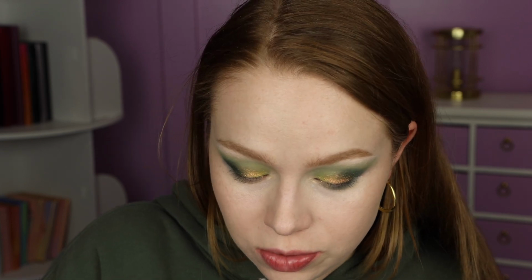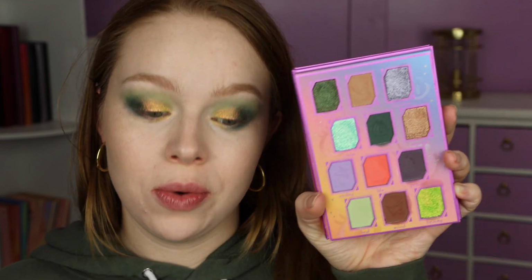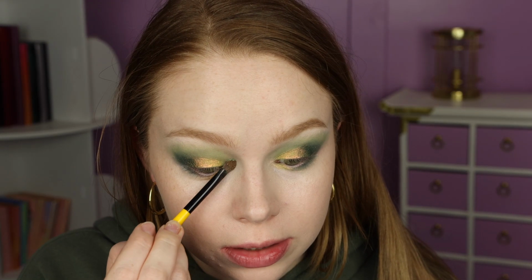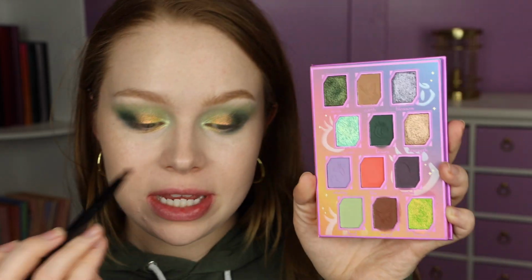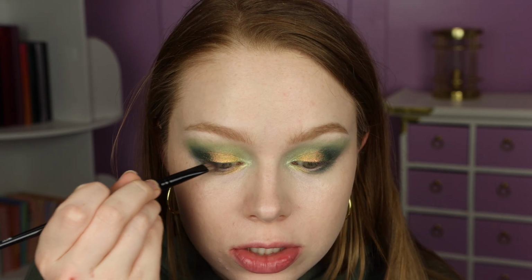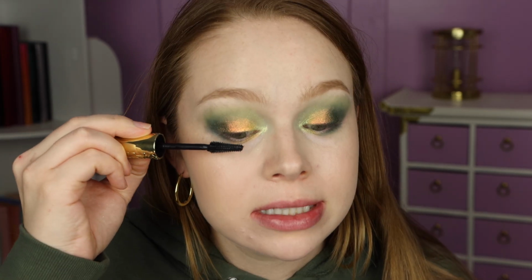I really want to use that green just a little tiny bit on the lower lash line as well, just right here. Last but not least, we're going to go into the shade Coast, and I'm going to pop that on the inner corner, bringing it up into the crease just a little bit. Let's go into just a little bit more of Leaves, just to add some definition to my lash line. And then you know the drill at this point, Panorama Mascara.